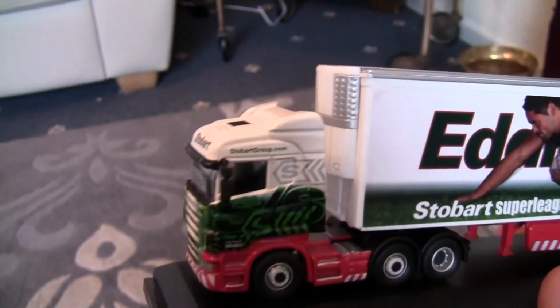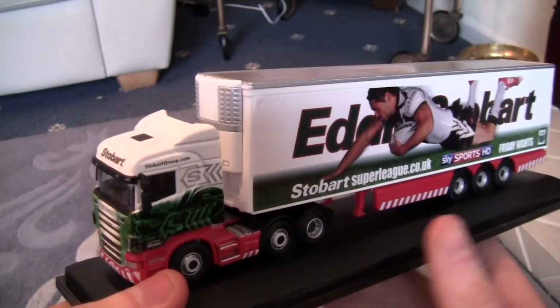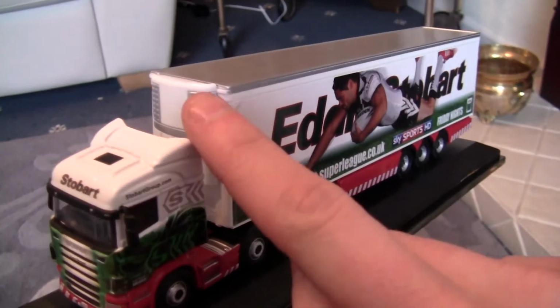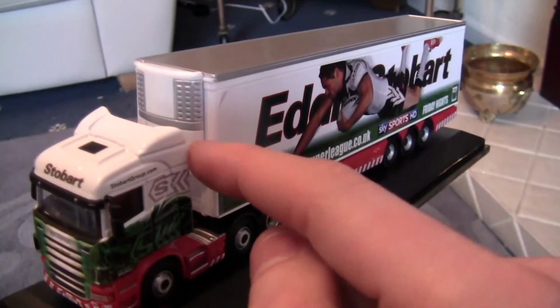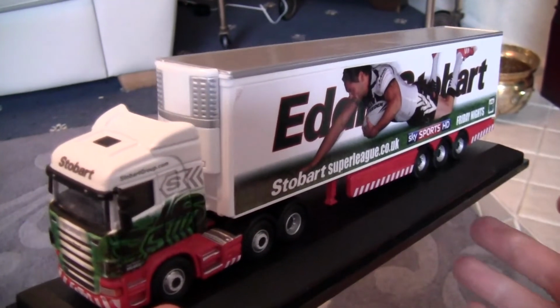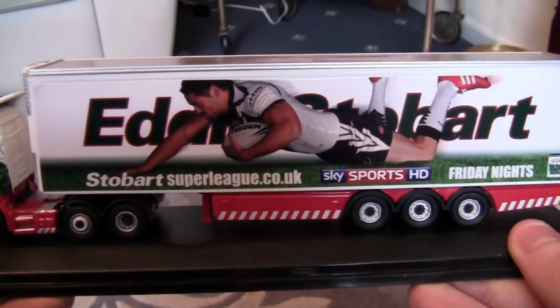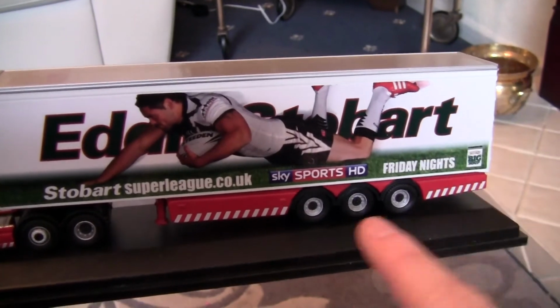So moving on to the trailer now. So as you can see it's a tri-axle trailer, hence the 3 wheels on either side. So on the front here you can see we've got the fridge unit, with it being a temperature controlled trailer. Taking a look at the side of the trailer you can see we've got the Eddie Stobart wording in green.